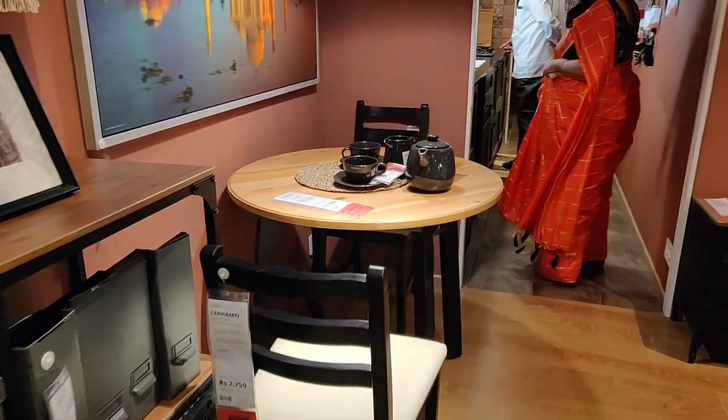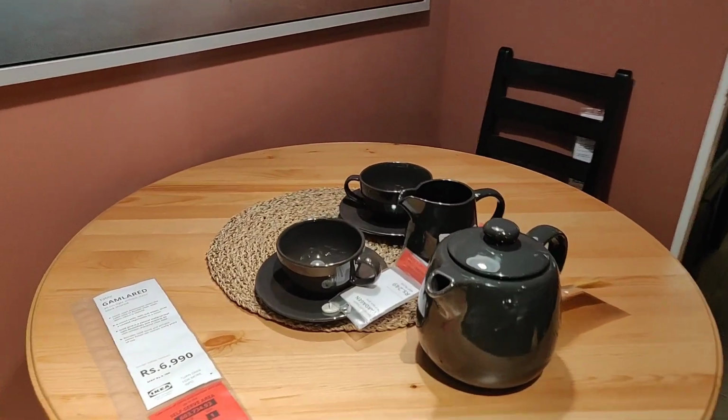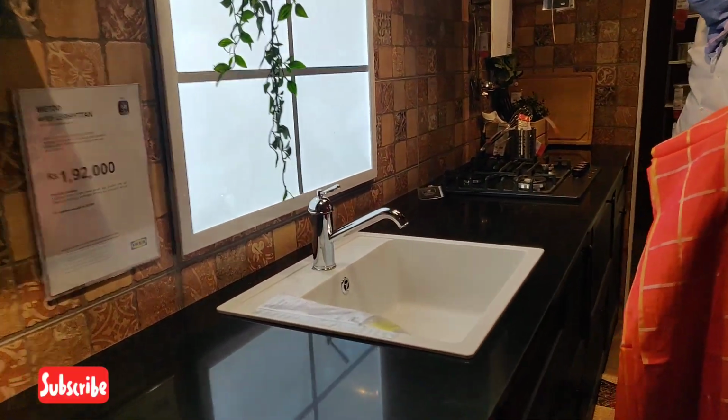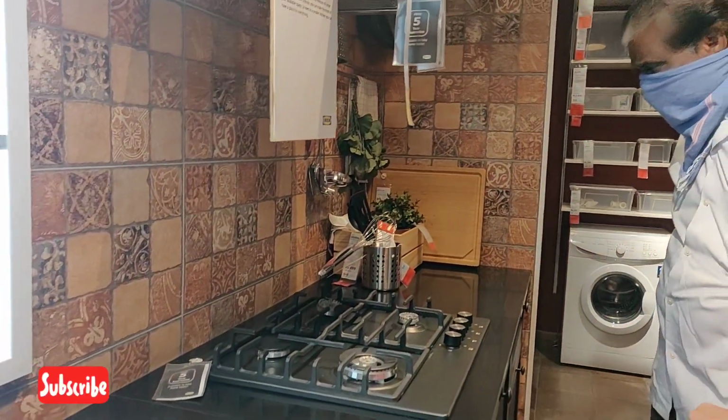Among most of the interiors, this was really cute, guys. You guys can see the kettle, the atmosphere, the ambient setup here was really calming and it was really homely.